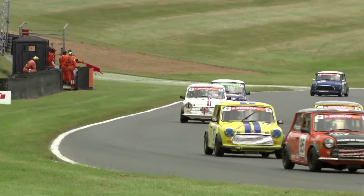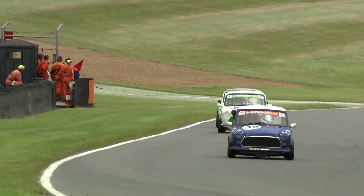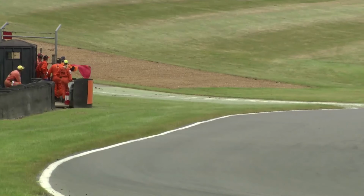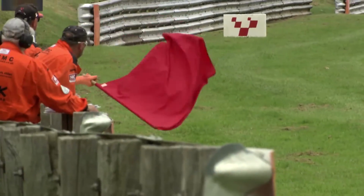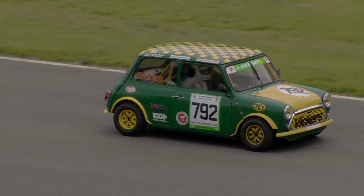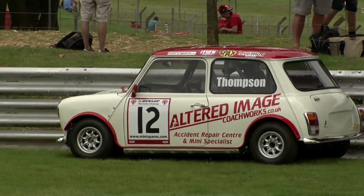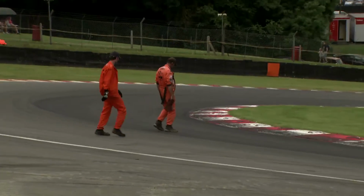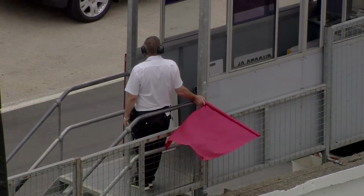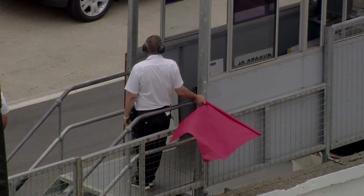Nonetheless, plenty of entertainment from the Dunlop Mini 7 Challenge as the drivers head back towards the pit lane, acknowledging the red flag. And that was one of the other cars that went to trouble, Kevin Shea, who rejoins. Paul Thompson, of course, we lost very, very early on in proceedings, so a little bit of clear-up work for the marshals to do. Red flag coming as it does. It's the end of the race.